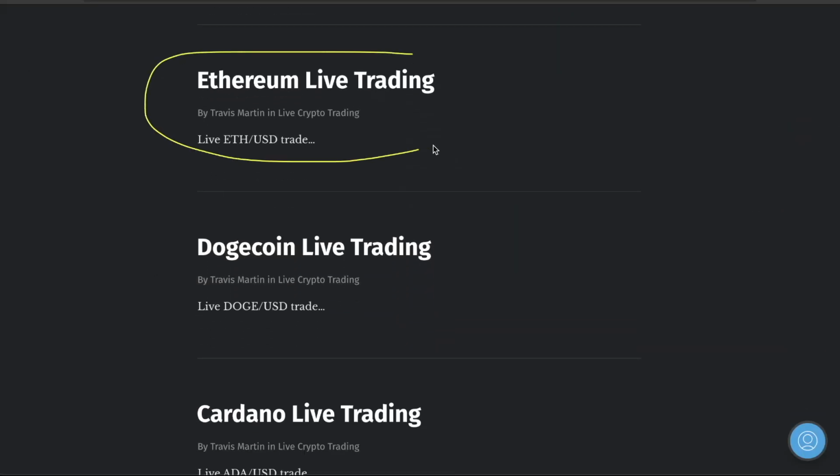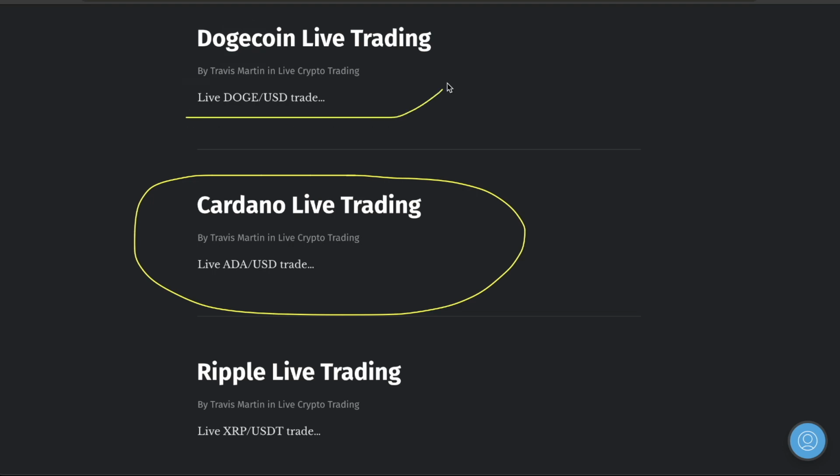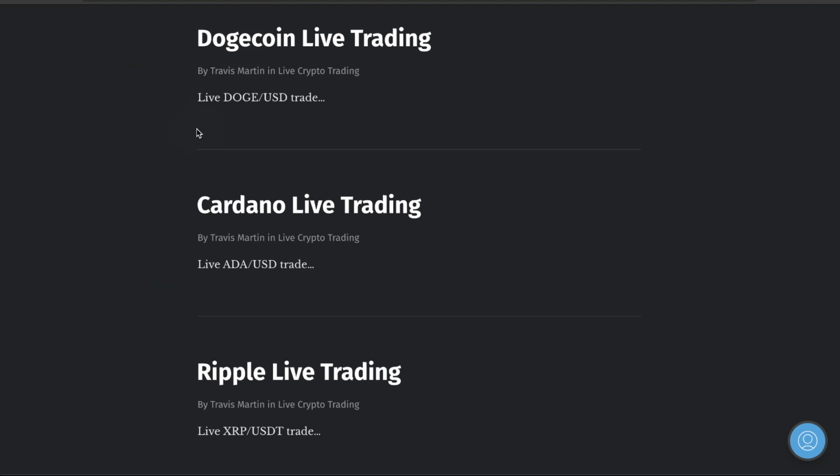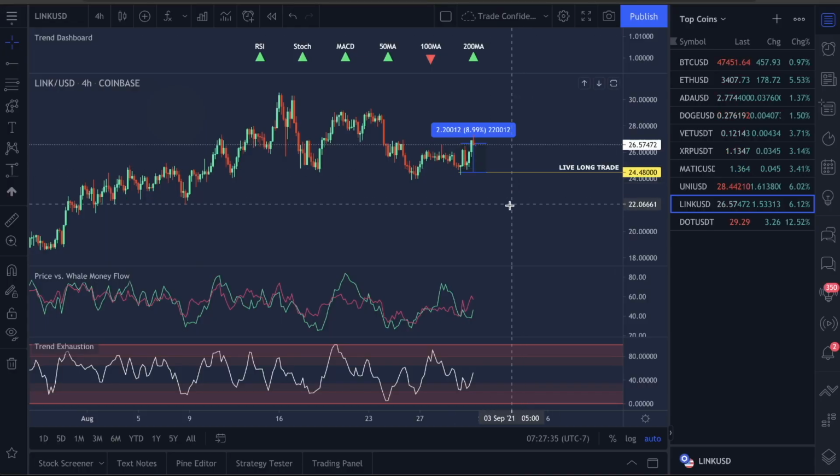I personally suggest coming into Ethereum. That's where I'm set up. I personally also suggest looking deeply into Cardano as well as Dogecoin right now for entering into trades, because I believe those could be popping very soon, as well as VET. Okay, giving you guys my top coins here.